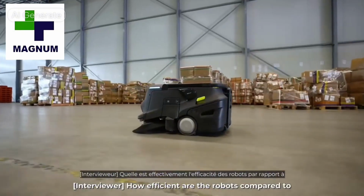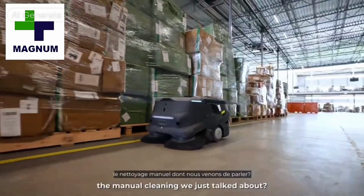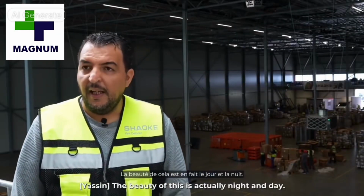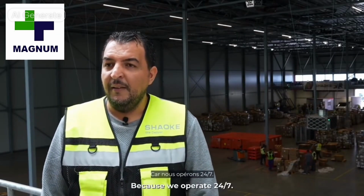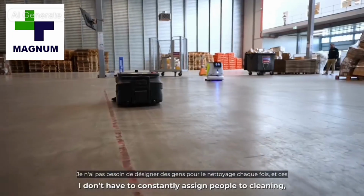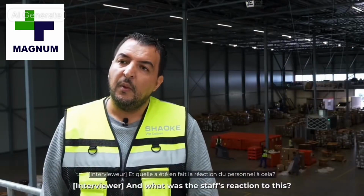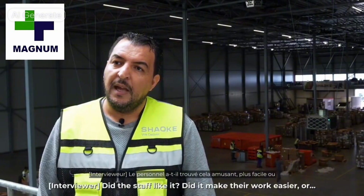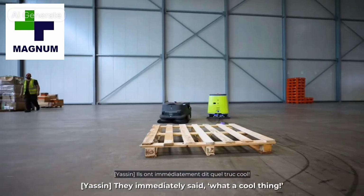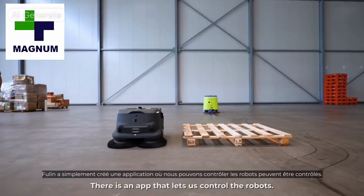How efficient are the robots actually compared to the manual cleaning we just talked about? The beauty of this is actually day and night, because we operate 24/7. It doesn't require putting people on cleaning every time, and those robots are just set up permanently. And what was actually the staff's reaction to this? Did the staff like it, find it easier, or? They're direct. What a cool thing. Wow, how awesome. Wow, what a beautiful technology.